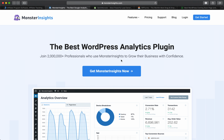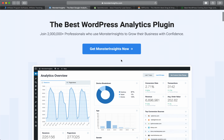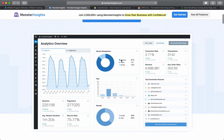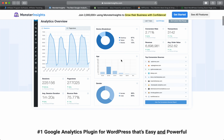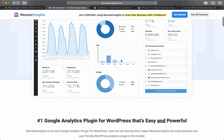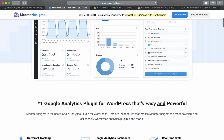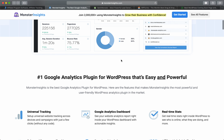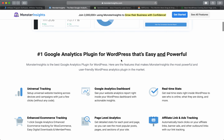Next is Monster Insights. Google Analytics is one of the most popular marketing tools, widely used by professionals as well as beginners. It helps you understand exactly how users find and use your website so you can make informed marketing decisions. Monster Insights is the best WordPress plugin for Google Analytics. It helps you use Google Analytics like a pro and grow your business with confidence. It allows you to set up Google Analytics in WordPress easily and provides you with detailed reports on your website traffic and their interactions with your site.